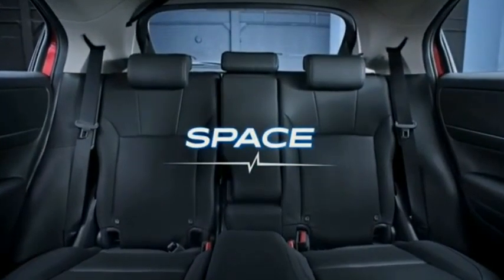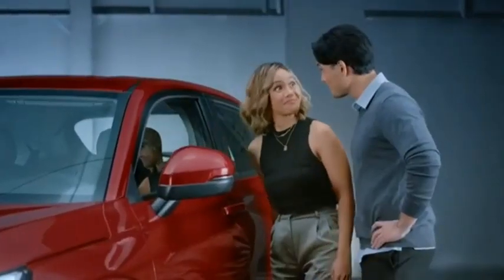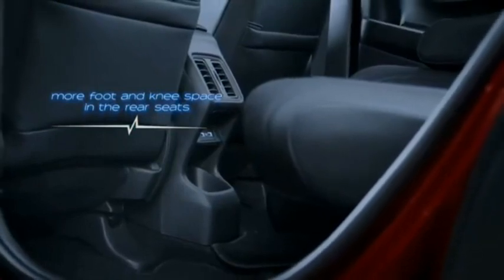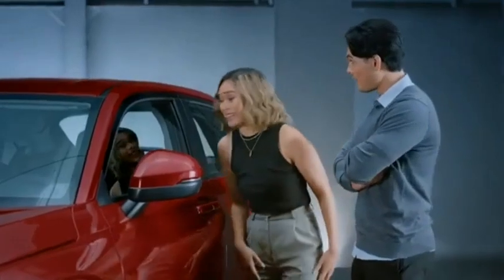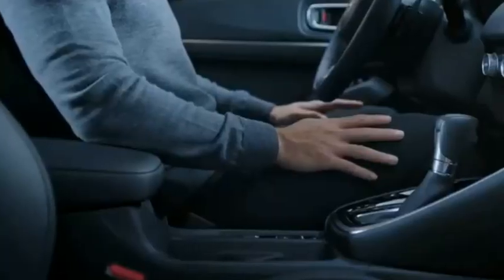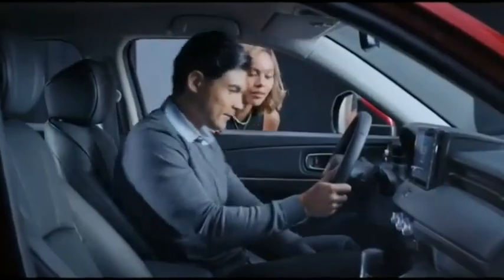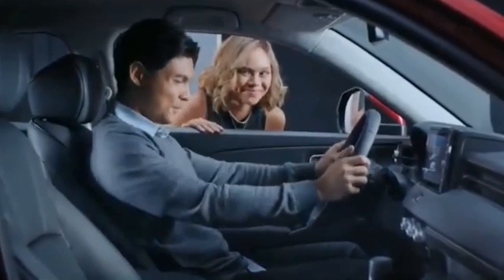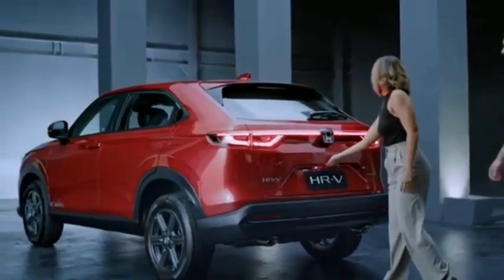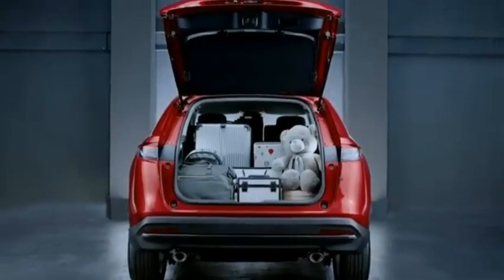The beautiful proportions come with amazing and spacious interiors. There's 35 millimeters more foot and knee space in the rear seats compared to the previous generation. Wow, it looks so spacious. I know it does. With improved knee and foot space, legroom is comfortable for every occupant. Cool, my knees have ample space. The center tank layout gives the cargo area more versatility and space.